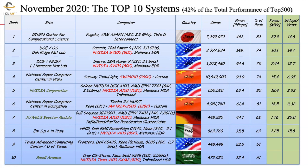So that's the top 10 list. There are machines which have lightweight cores, I'll say, that's the ARM processor. And then a machine back here at the University of Texas, Austin uses just Intel processors. So again, just putting together a bunch of commodity processors with a high performance switch and making that into a supercomputer.